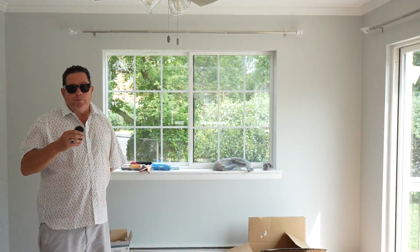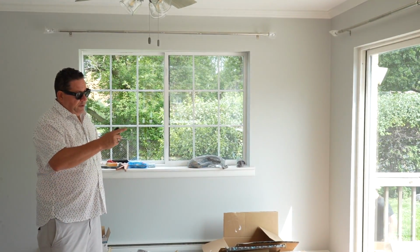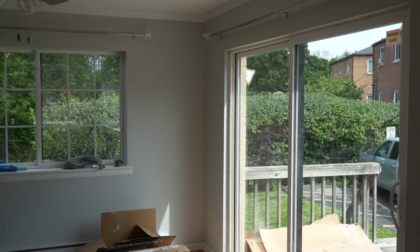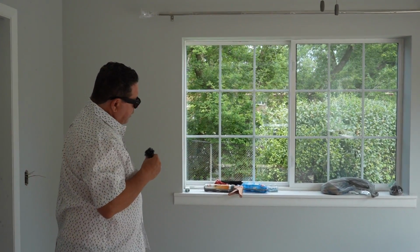So this is the dining room area. As we talked about before, all of the windows and doors in this unit have been replaced, interior, exterior, everything. As you can see, the new patio doors here on your right, and over here, and all the new windows. As we talked before, they put in all the trim underneath the window sills. That's all been finished up.